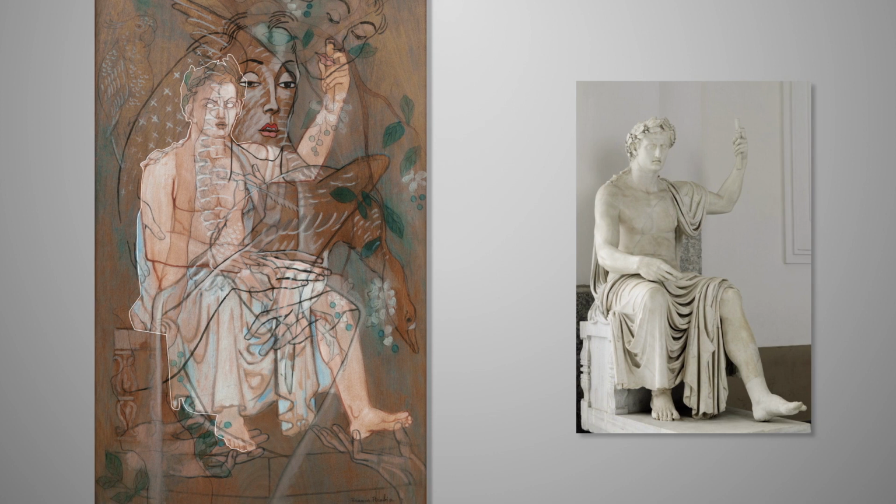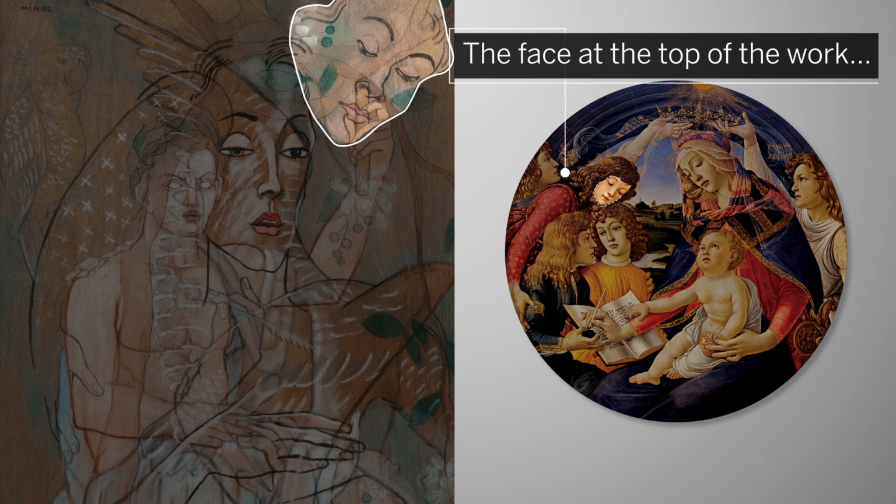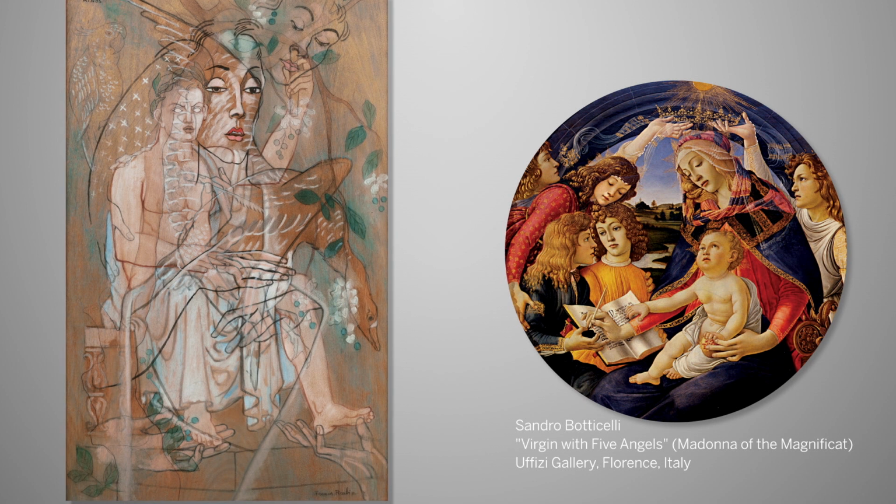The form is inspired by the marble sculpture of Roman Emperor Augustus, which is exhibited at the Archaeological Museum of Naples. The hidden faces at the top right of the painting and hands in the lower half of the work are borrowed from Sandro Botticelli's Virgin with Five Angels, Madonna of the Magnificat, which is displayed at the Uffizi in Florence.